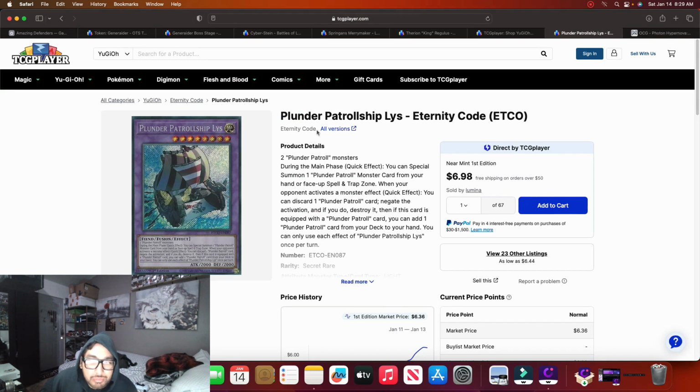We also have like other Plunder Patrol cards kind of going up, but this one has gone up like I guess the highest, and it's running low at 23 listings. But like I said, you also have the budget friendly version, ultra rares, if you want to go with that and don't care about it being like the highest rarity.